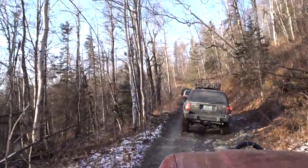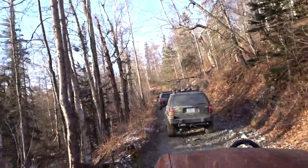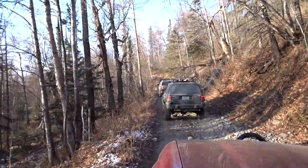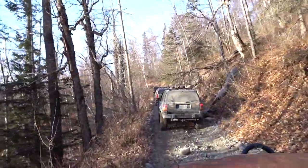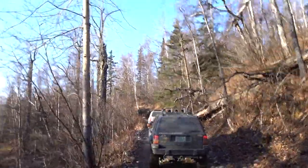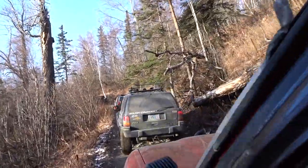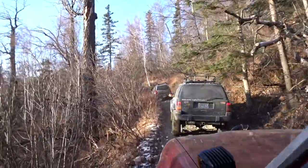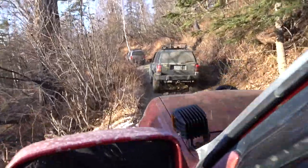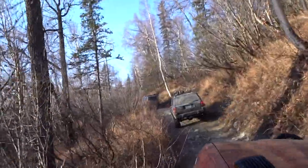Super, super easy trail. Most 4x4 rigs can do it. People actually live up here too. There's some residential up here. This trail does need some grooming. Lots of overhanging brush and trees and branches. Maybe next time I'll bring my chainsaw and do some trail maintenance.